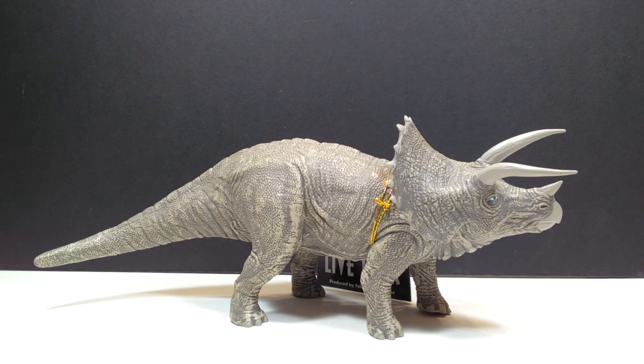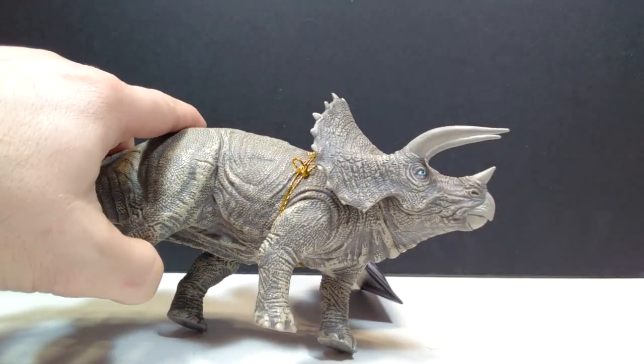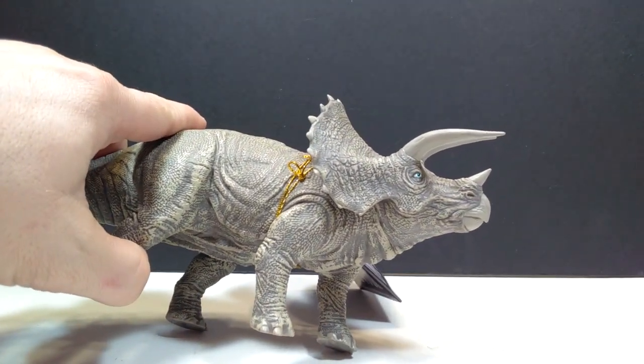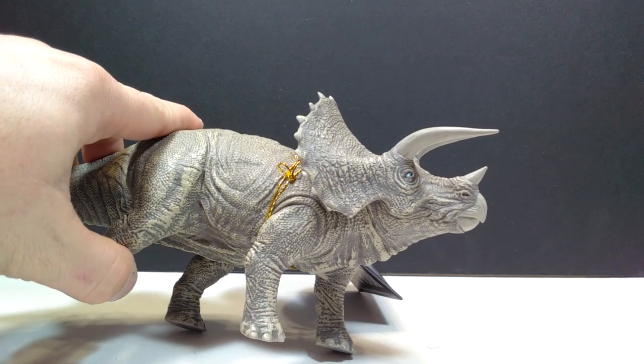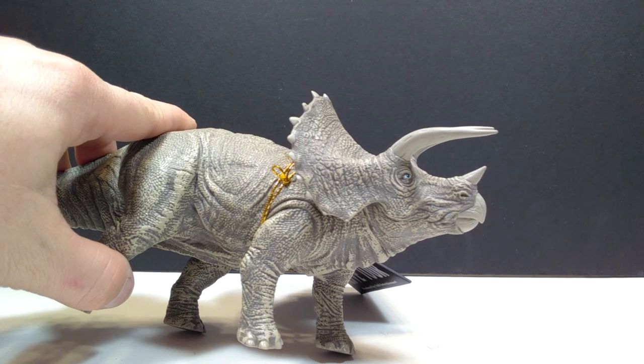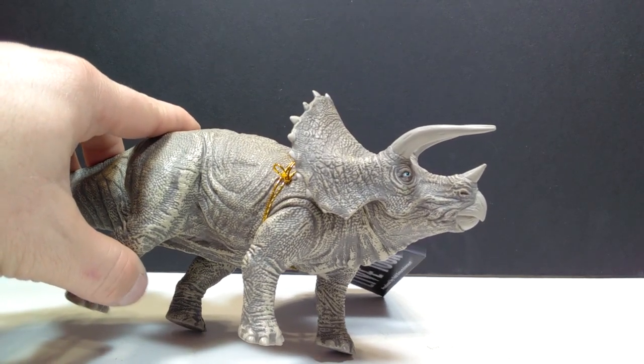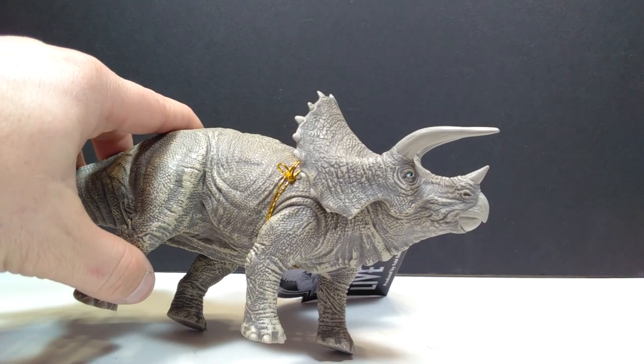It really has that perfect kind of sculpt that just looks like the Jurassic Park Triceratops, especially in the head. I think that the Triceratops in the Jurassic Park films has kind of a unique look to it. It's just a little bit different than what you see most Triceratops being portrayed as. It just has that Jurassic Park feel, and I really definitely get that feeling from the head sculpt of this Triceratops.